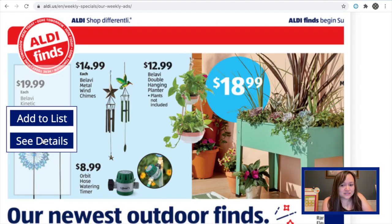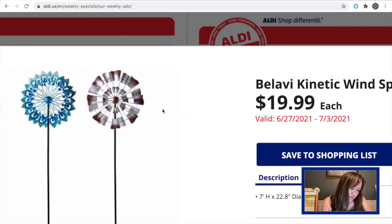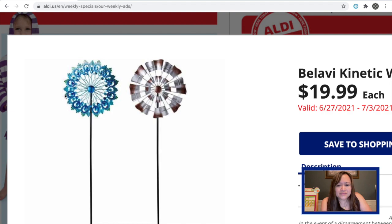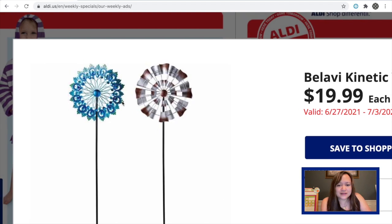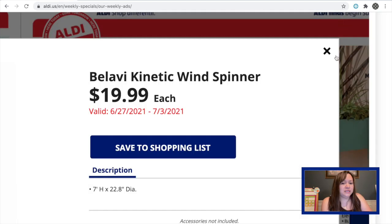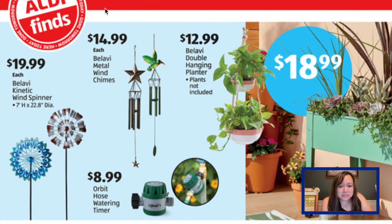Wow. Let's see what this looks like. Okay, so they are 7 feet high and about 23 inches diameter. So they feel kind of on the small side compared to the ones that I've seen. But these look really pretty. I love this blue. It looks like a peacock, doesn't it? Look at that. It's so pretty. Oh man, $19.99. Am I gonna even get those? Or is somebody gonna buy them out from under me?